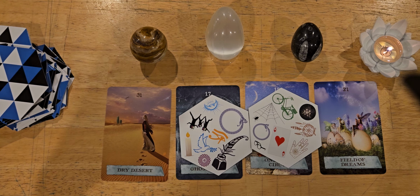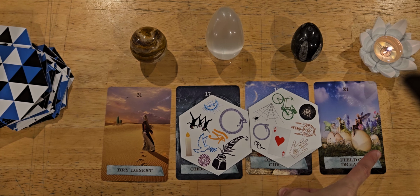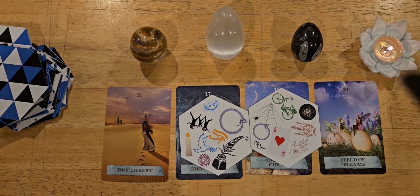Snakes are known to shed their skins and start anew, akin to the migration of a soul. A snake biting its tail can also symbolize fertility. Those eggs over here. Fertility. The new life, the death, the rebirth.